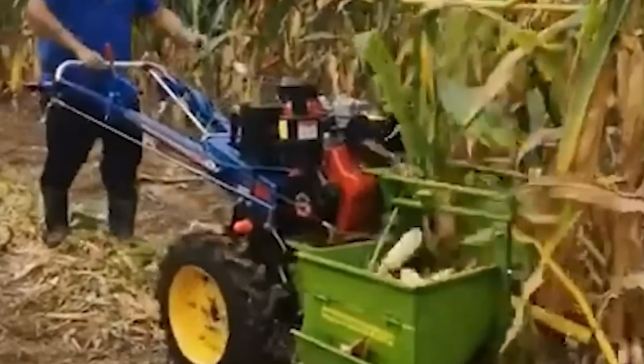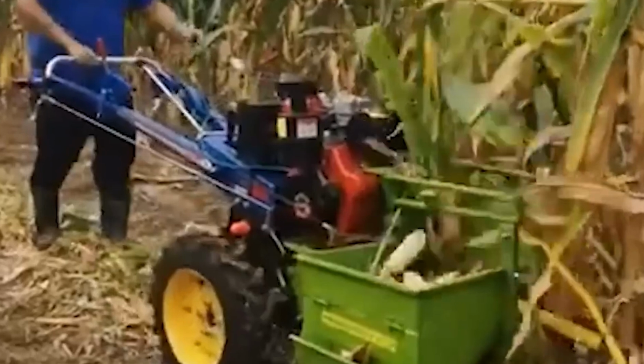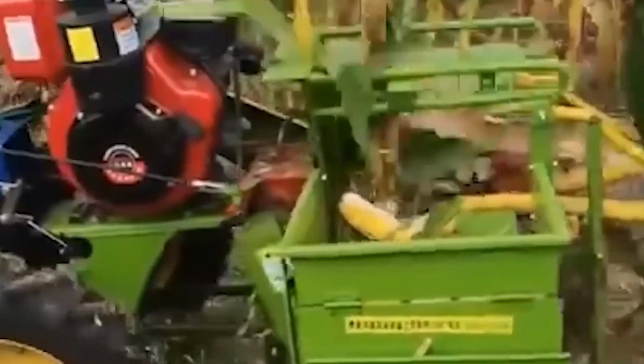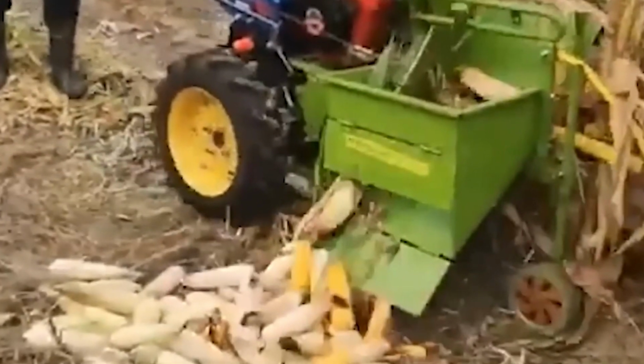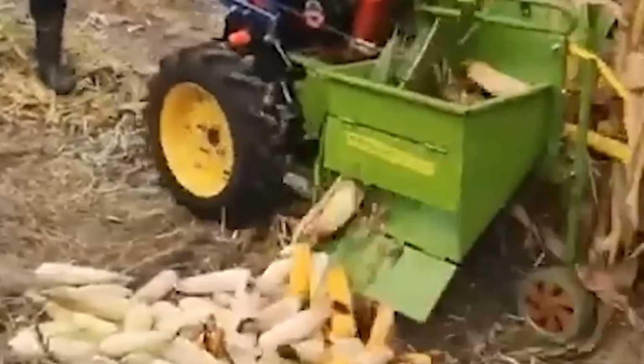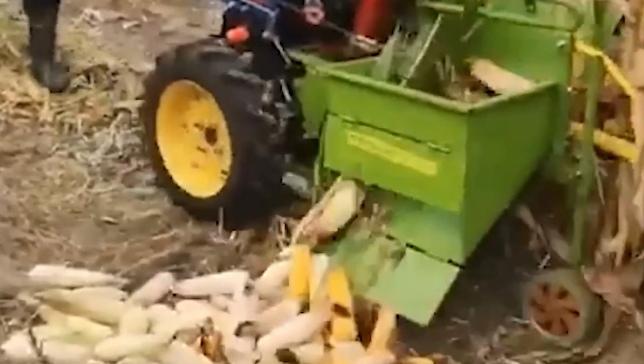The walk-behind tractor chassis allows the operator to maneuver the machine through the field with ease, making it suitable for various field conditions. Single-row corn harvesters can be a valuable tool for farmers who need to harvest corn efficiently in smaller fields or areas with limited resources. They can help to reduce labor costs and increase productivity.